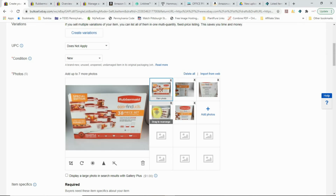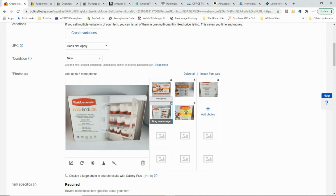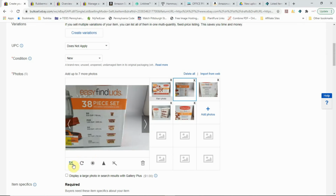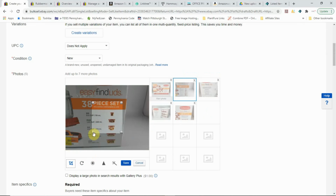And I could do the white background and all that on these types of things, but I don't think that really stops people from buying for something like this anyway. If it was clothes or something, that might be different, but for a hard good like this, I think people would rather see a real picture, as opposed to something that maybe looks stock photo-ish, I guess. I'll do that.